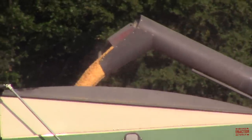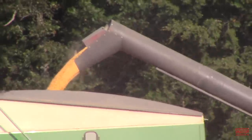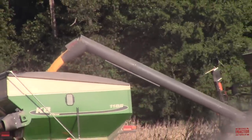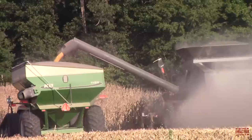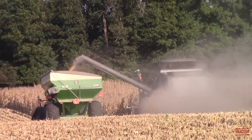And it also has plenty of clearance on a grain cart and a truck. You can unload and go, no problem. Yeah, and it's really a great clearance. If you look at a lot of the competition, we're just as high. So if you know where you're unloading, you're fine.